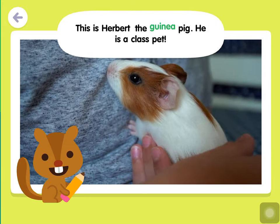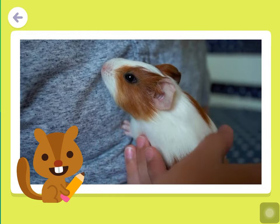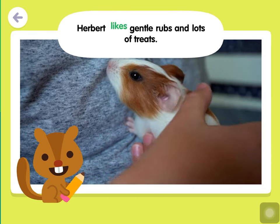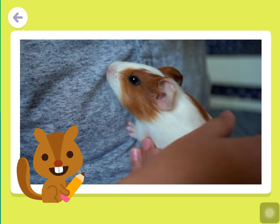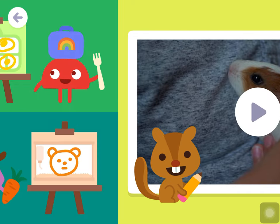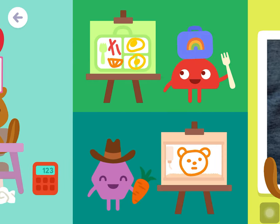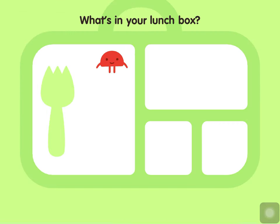This is Herbert the guinea pig. He is a class pet. Herbert likes gentle rubs and lots of treats. What's in your lunchbox?